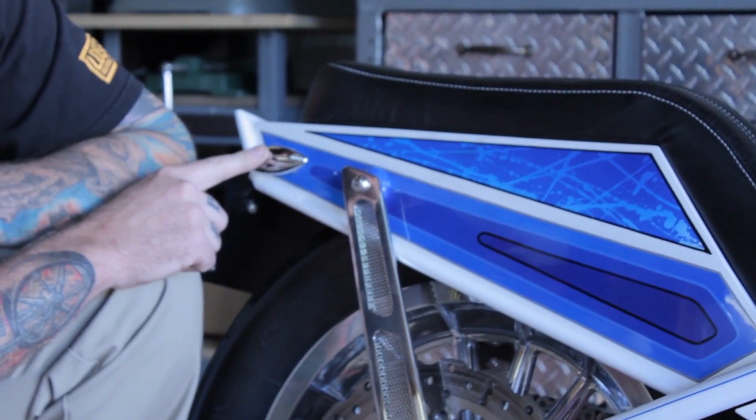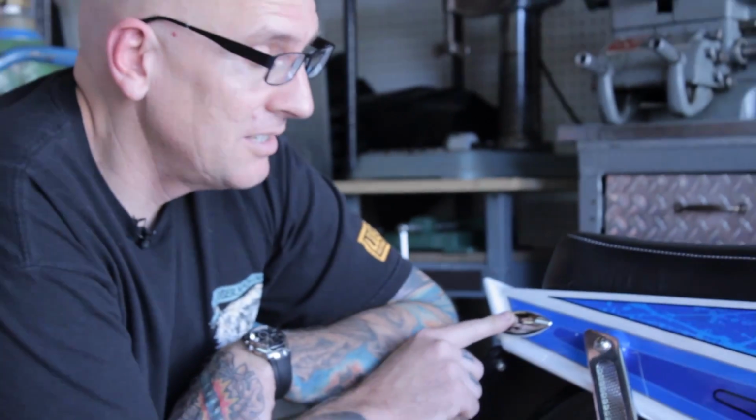Turn signals, which I've also never had on a bike, but I figured I'd go ahead and do it on this. I liked how they looked. They're Joker Machine also.